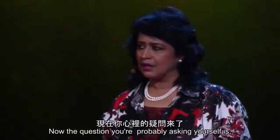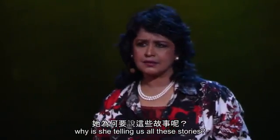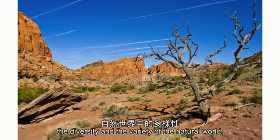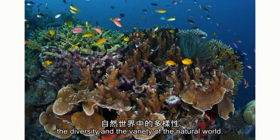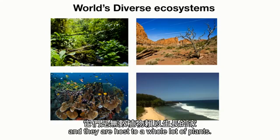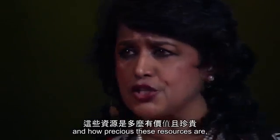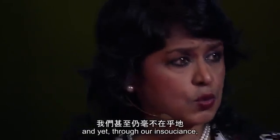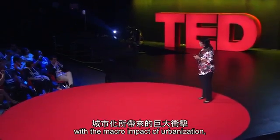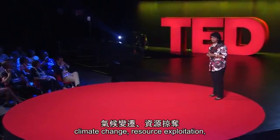Now, the question you'll probably be asking yourself is, why is she telling us all these stories? The reason is that we tend to overlook the diversity and the variety of the natural world. These particular habitats are unique, and they are host to a whole lot of plants. We don't realize how valuable and how precious these resources are, and yet, through our insouciance, we keep on destroying them. You know, we're all familiar with the macro impact of urbanization, climate change, resource exploitation.